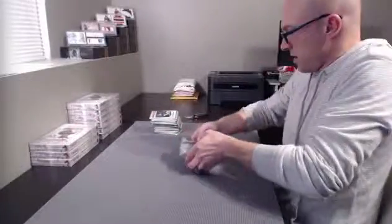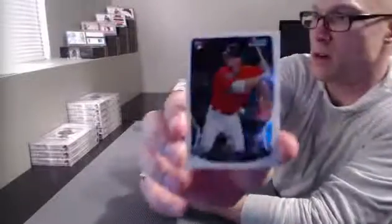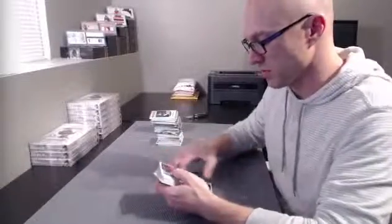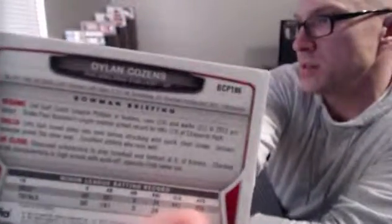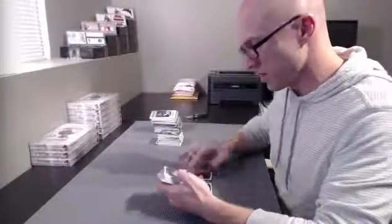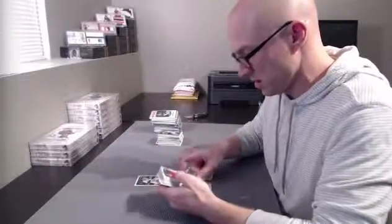Start with this stack, and we'll rip that other stack, see what we got. These are the rookie cards. If you don't know what the rookie cards look like, that's what they look like. You'll get them all. I'm not going to show them all. So the prospect cards, that's what prospects look like. You know the difference because they're numbered BCP on the back. I'm not going to show all of those, but you will get them all. A veteran base you will not get.